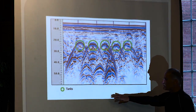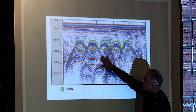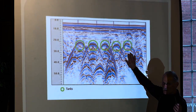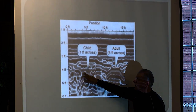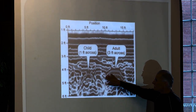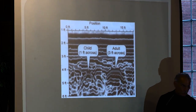This is an example from tanks. But basically, what it does is it reflects back. These hyperbolas you see are reflecting back, in this example, from tanks. But burials look almost like the same thing. It'll tell you the depth of the burial, and what you're looking at is soil disturbances here. So these hyperbolas are interpretable.